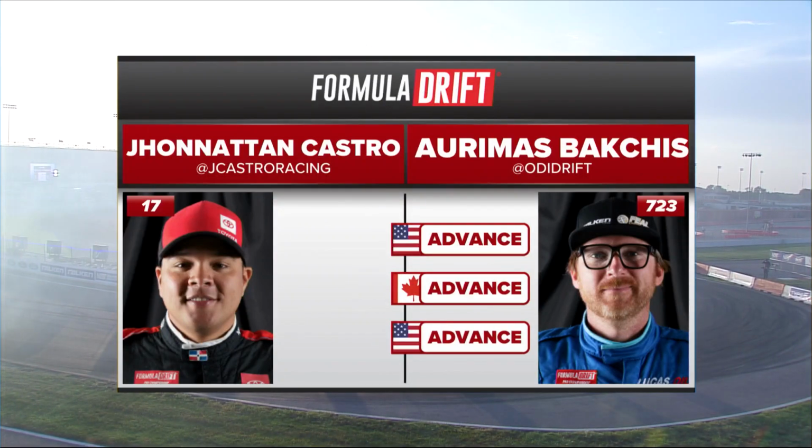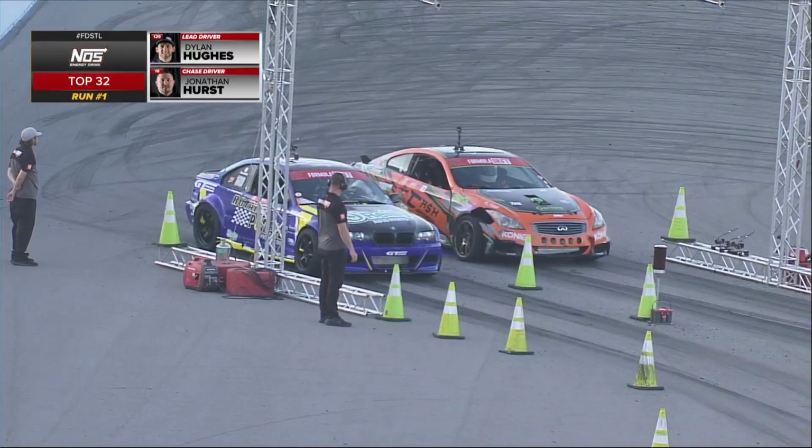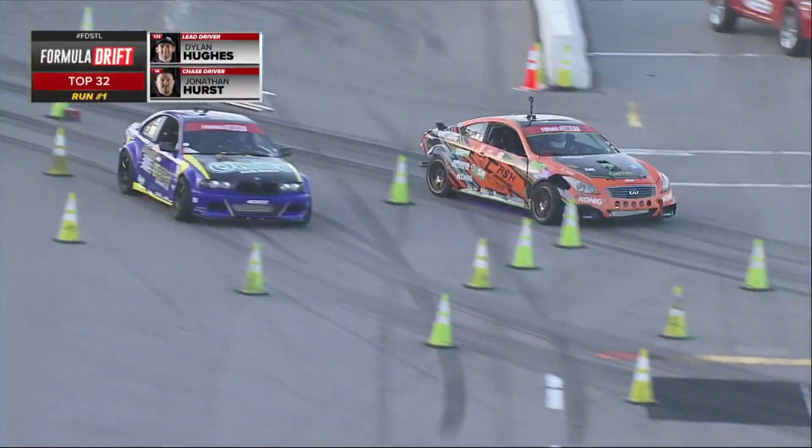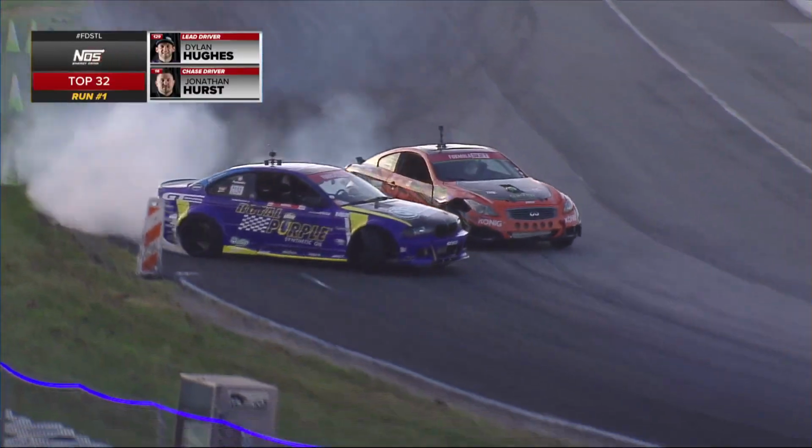Guess what? Here we go. Lights are illuminating. Once they extinguish, they can leave the start line. Let's see what Dylan Hughes has got. Saw him last night at Denny's. We'll see if those J-Pods or the moons over Miami helps him a little bit.